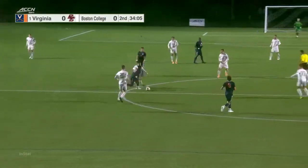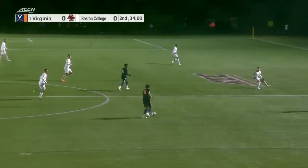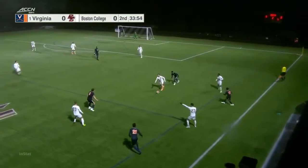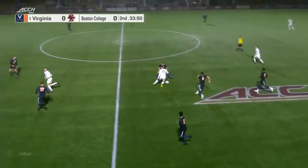You're not quite at the point yet where one goal wins it. But as you said earlier, against Virginia, it's almost always the case, even if that one goal comes in the first half. BC's done a good job just scratching and clawing to keep them off that scoreboard.